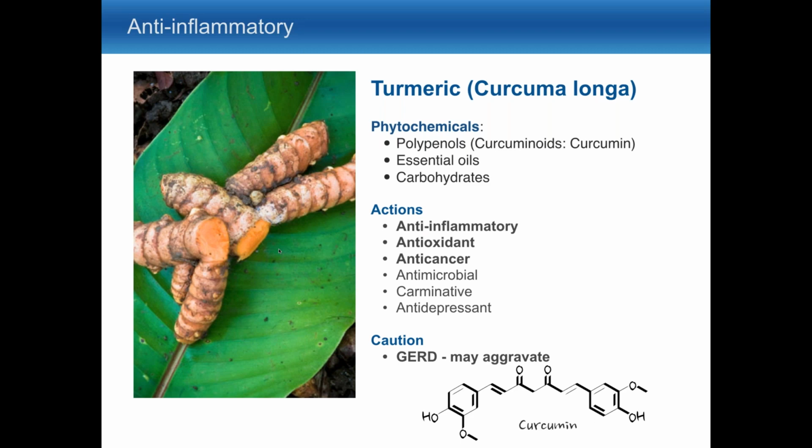It does contain some essential oils. The curcumin molecule probably has some modulating effect on serotonin receptors in the gut, and maybe that's why it has an affinity for digestive issues as well. It's considered a carminative, also an antidepressant. So it's interesting because both ginger and curcumin appear to have some antidepressant effects.